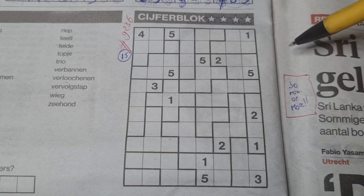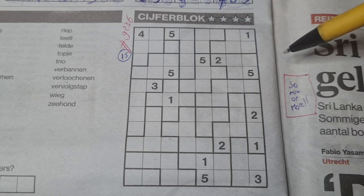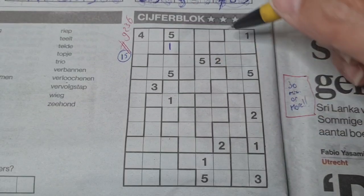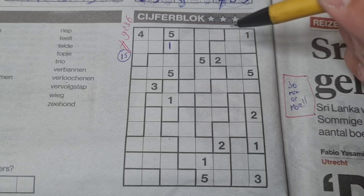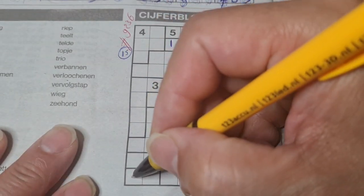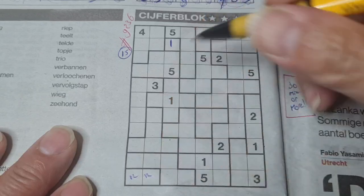So let's get started. First question to you is, can we see here the single box or boxes? Because the single box is always a 1. Only one single box. Always a 1. Next question, do we have here dual boxes? I see only one dual box. Contains the 1 and the 2. Well, I do not know in which order, so let me mark those 2 boxes.